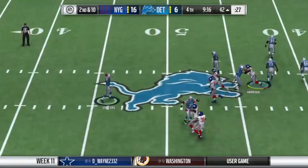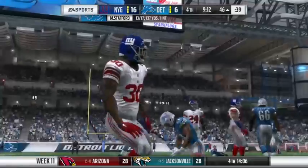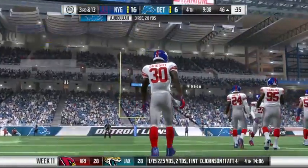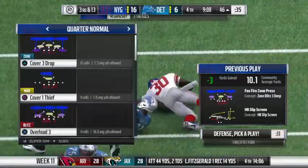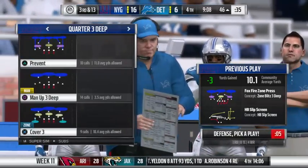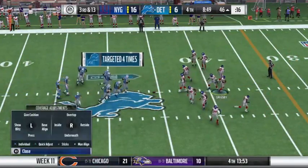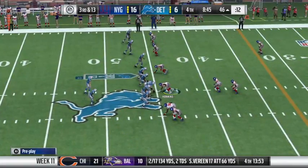On 2nd and 10, Stafford. This is a screen to Abdullah, and this one goes nowhere. Losing yardage on the play, back at the 46. Time to give a little credit here. That was an excellent read by the guys on the defensive side of the ball. Oh, you're crediting your defense. Got to credit them on that one because they tried to fool them, right? Tried to trick them, ran a screen, and they went to it and smothered it for a loss of yardage. 3 receivers to the left, 1 to the right.